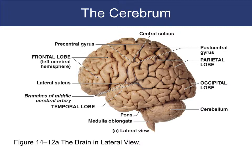But you just need to know that there is a central sulcus, and because there's a central sulcus, there is a precentral gyrus. It's the one right in front of it, and there is a postcentral gyrus, which is the one right behind it. Okay. Now, why are those important? Well, those are the motor and the sensory strips of your brain.